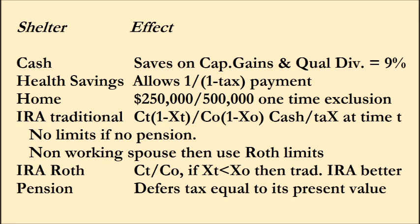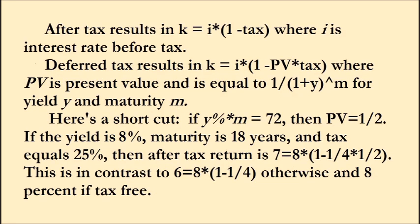And then, of course, there's your pension. A good idea even if the employer does not match it. Better if they do. There it's taxed at a deferred rate. Here's an example with a shortcut. If you have a product of 72 by the maturity and the yield, then you have something that's 1/2. And in this example, let's take 8%.